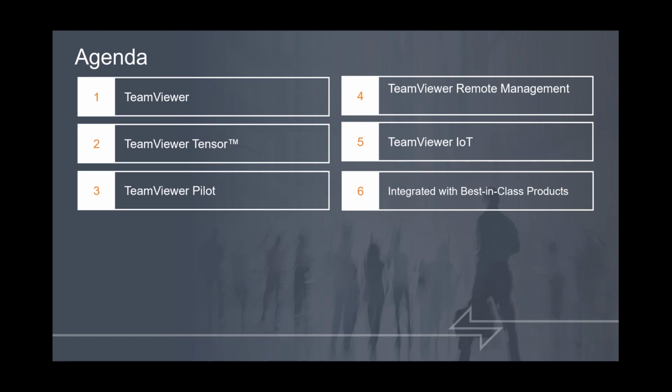And moving on from there, some of our newer solutions, which are our augmented reality solution, then remote management, which is our full-blown RMM solution, and our IoT solutions for manufacturing and specialist use cases. And then finally, we'll walk you through some of our best-in-class integrations with other products as well.